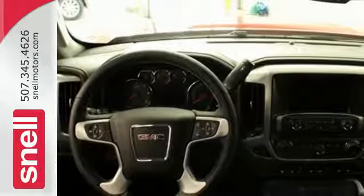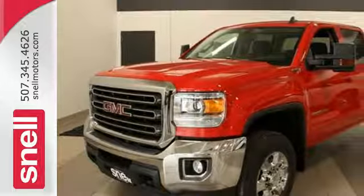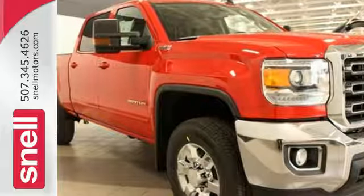Your presence is never ignored with daytime running lamps and automatic headlights. If your work uniform consists of jeans and work boots, this Sierra is your best option. Take this tough truck for a test ride today.